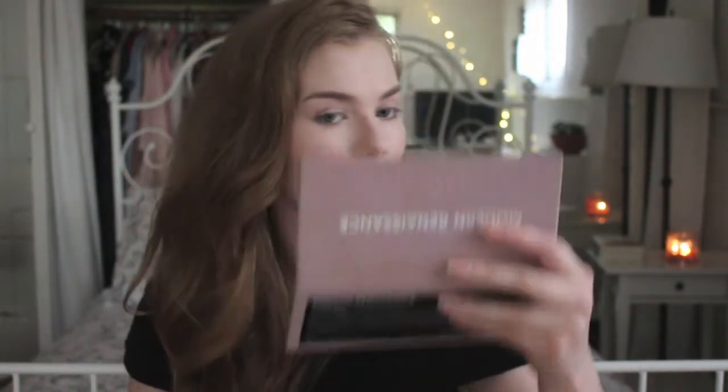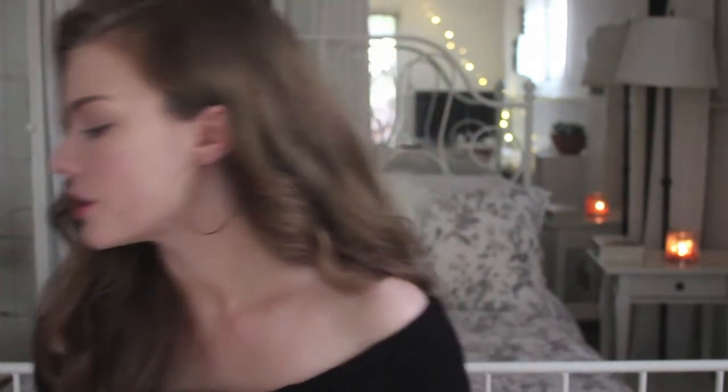I try to leave this area powder free though, because that's where I highlight, so I want maximum dewiness, you feel me? So I just do the other eye, maybe a little brush on the lids, and we're good for powder, I think. So now we're gonna contour, which I enjoy very much.